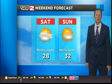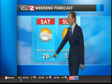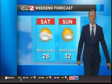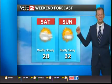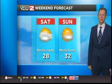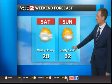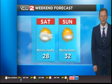The weather will start out cloudy as we head into Saturday. Saturday's high 28 degrees. I think it's going to stay mostly cloudy throughout the majority of the day. On Sunday, we should see some sunshine. It should be a nice finish to the weekend with high temperatures climbing into the low 30s. Sunday looking to be the warmer of the 2 weekend days.